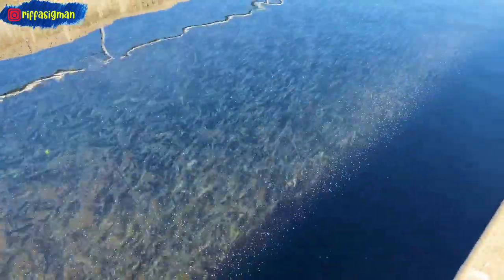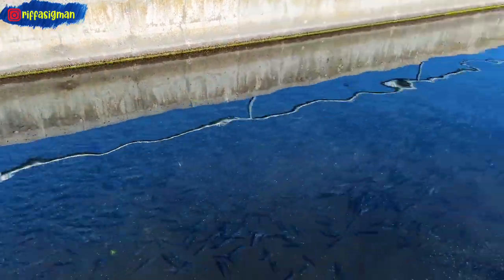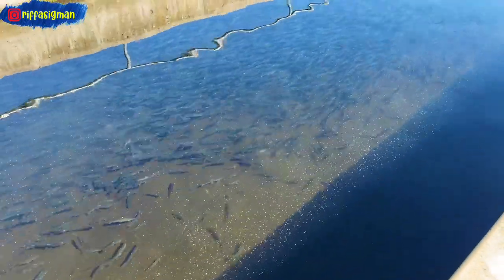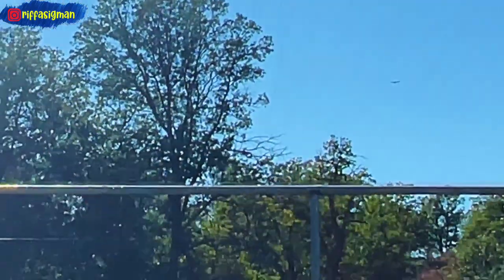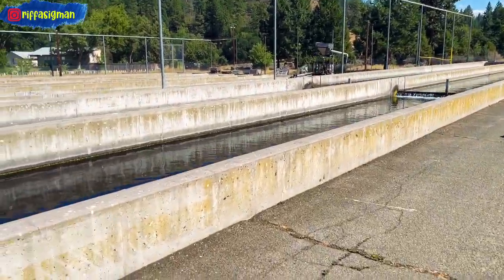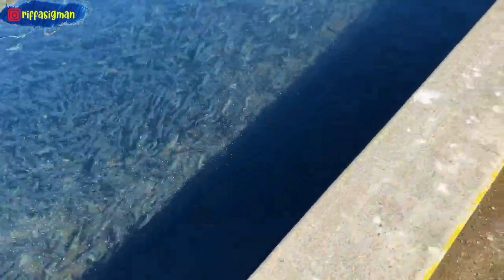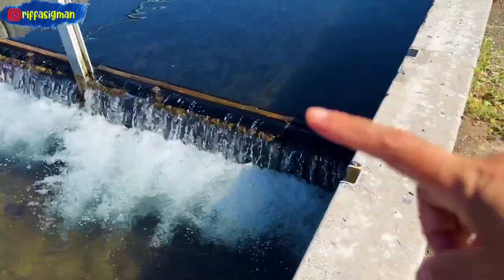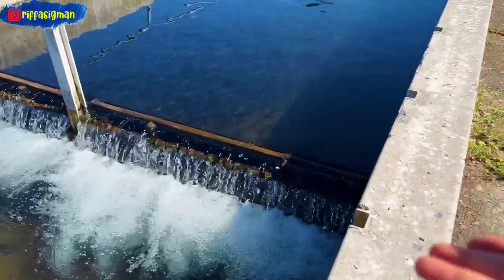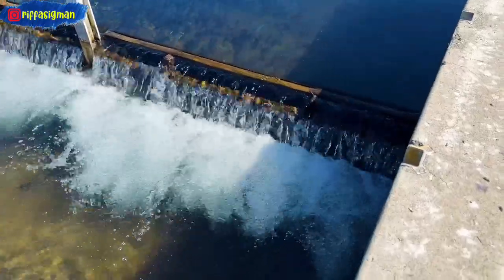So here is the smallest. Oh my god, this is like fingerlings, like finger size. Can you see some house over there? What is it? I think something interesting is happening. Oh, they're like running away. So this is like basically like the river. You can just jump up. I mean the trouts or salmons in another case can jump up to the higher stream.